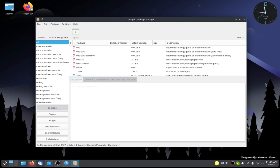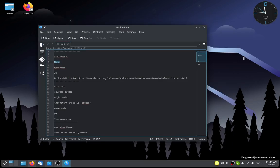Now, up until recently, Synaptic Package Manager also wouldn't run under Wayland. That has been corrected. It will now run under a Wayland session, but you still have these other issues where it just doesn't really integrate that well with KDE. Not a deal breaker, but it is a minor annoyance. The next package is QEMU-KVM. This package was available in Debian 11.